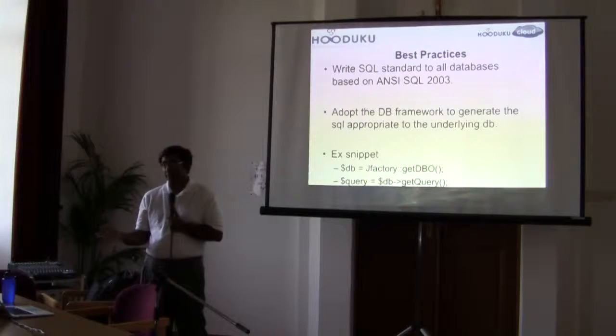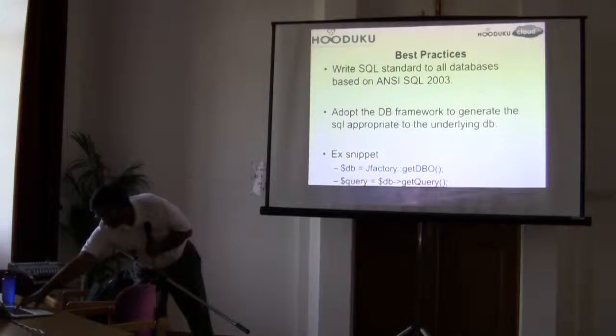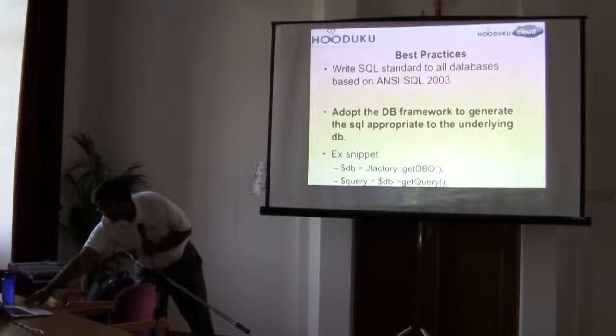Majority of the commercial databases implement the ANSI SQL standard, ANSI SQL 2003. Adopt the DB framework. There is no need to actually write the query. You just leverage the DB framework to construct the SQL queries in your code, and avoid using a lot of this MySQL related stuff. So this is an example snippet where if you want to do a query, get the DBO object, use the query object.